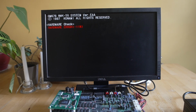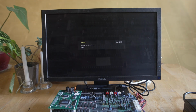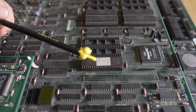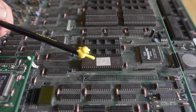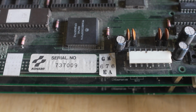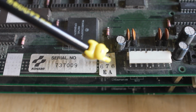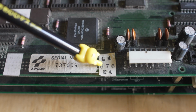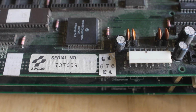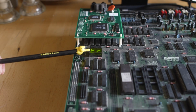So if I try to boot my Thrill Drive board, you're going to see hardware error -11N, and I know that's on the network board based upon MAME documentations, so I know there's a problem in the security somewhere, and I absolutely know this is a Thrill Drive board. If you take a look at the code right here, 713 is Thrill Drive, so there's no doubt in my mind based upon the boot sequence and what the codes are on the chips, especially dumping them, that this is Thrill Drive. You'll see here there's 2 stickers marked 676, which is the original ROM code for Racing Jam. These things were released as upgrade boards to Thrill Drive, and I know it's a GM676EA, if I can believe the sticker. And this board is just absolutely haunted.